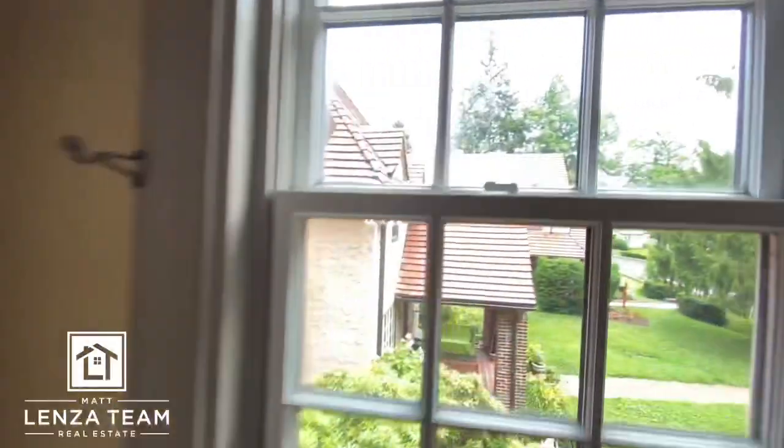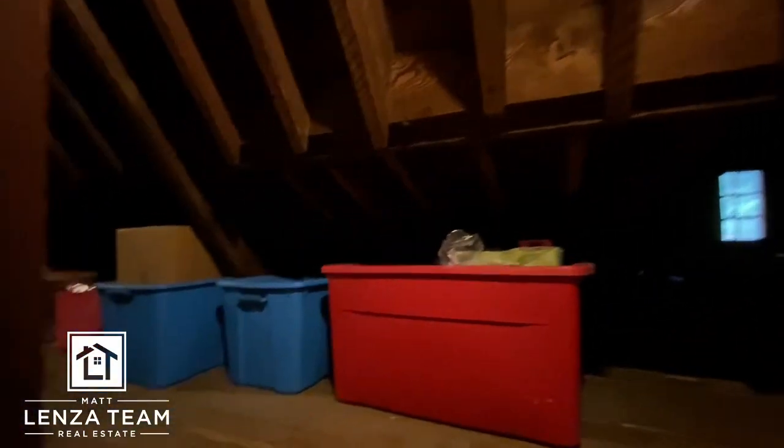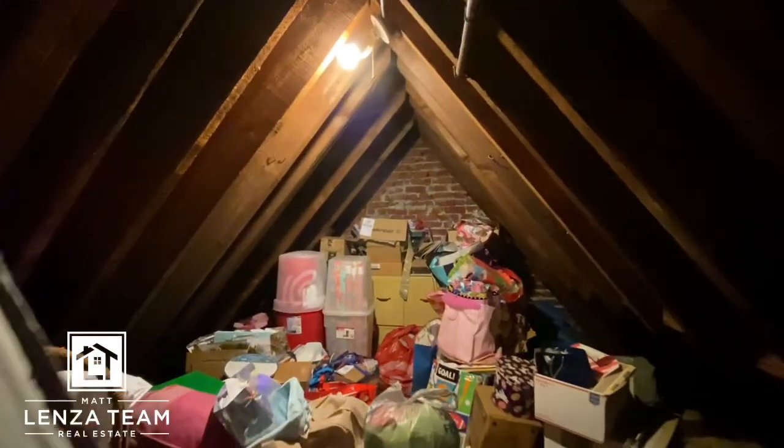Now we're gonna head up those sneaky stairs so you can see all that this house has to offer. And look at that. I mean, just look at that. Kind of does look like an English courtyard. So up we go. The light was already on. I will turn it off. Oh, wow. True walk-up attic. Plenty of storage. Look at this. A lot of stuff here, which is good news for storage.